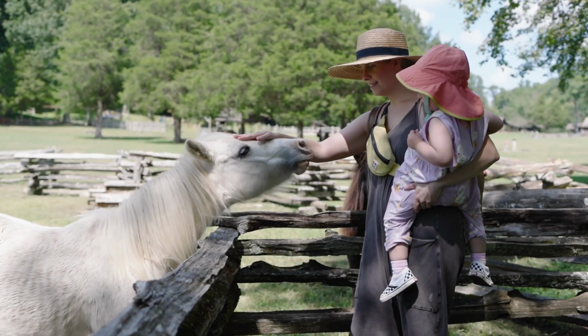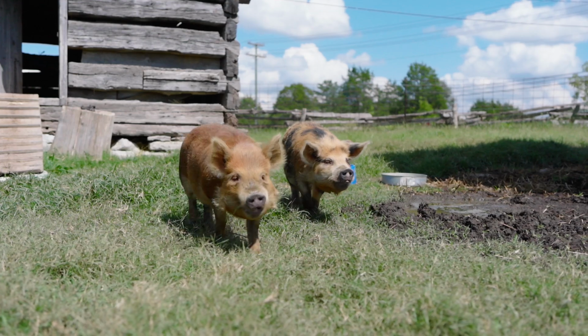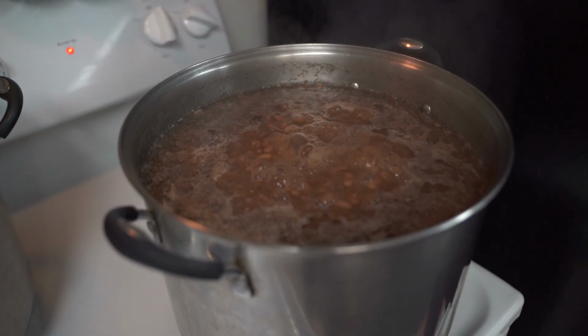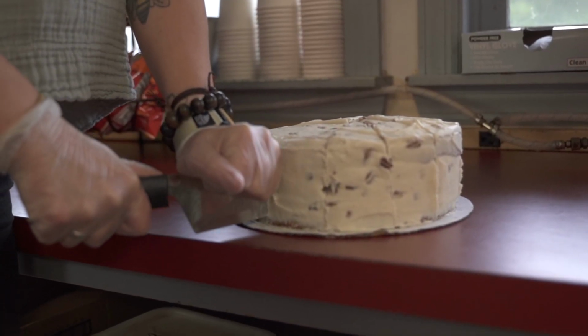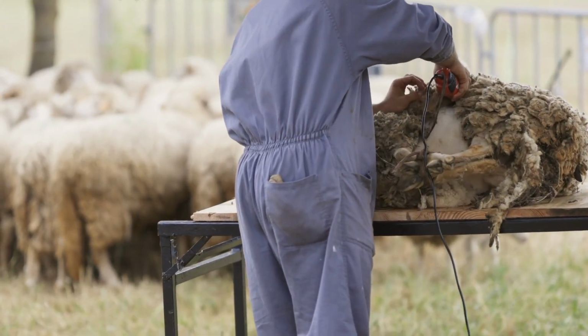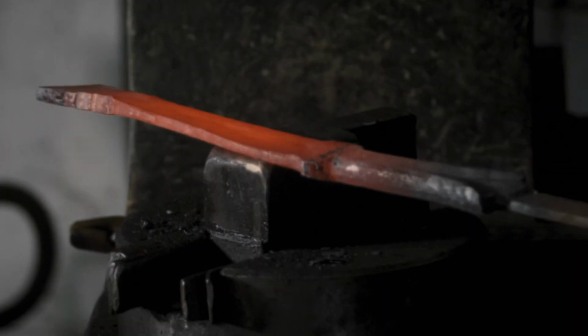The museum also has live animals roaming around in several gardens that provide ingredients for the country-style dishes served at the museum's restaurant. Speaking of the restaurant, be sure and try their homemade desserts. The museum hosts several events throughout the year, like their sheep shearing days in the spring and their heritage days in the fall, blacksmithing, beekeeping, and much more.